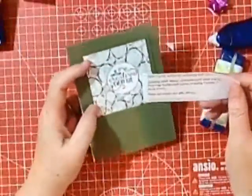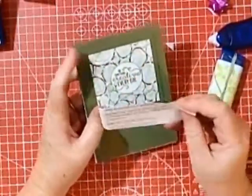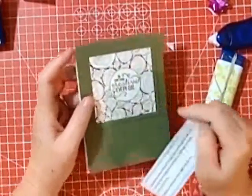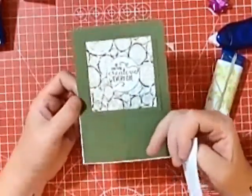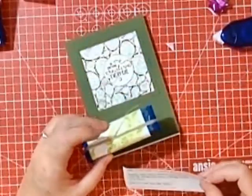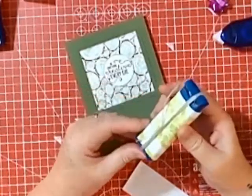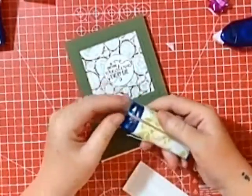And then she's used the Crafting Forever stamp set to do this sentiment on the top, and she's used the 1 inch circle punch for that as well. Isn't that lovely? And then as an extra is a little penguin. I believe it's a Pick-a-Bug penguin. I bet I'm wrong.